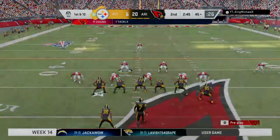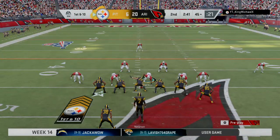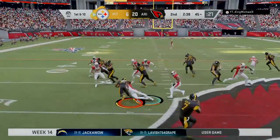I'm okay with the call there. In fact, I actually like it. I know they're down a couple of scores, but the running game worked in that situation. I would continue to go in that direction. They keep it on the ground.